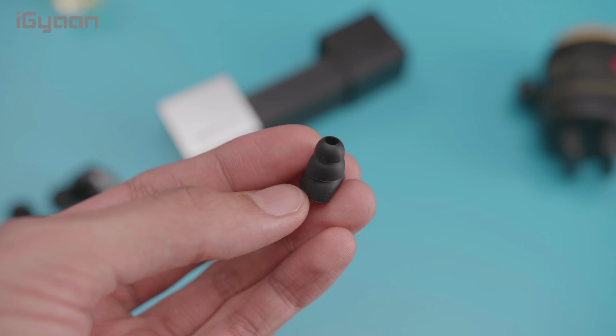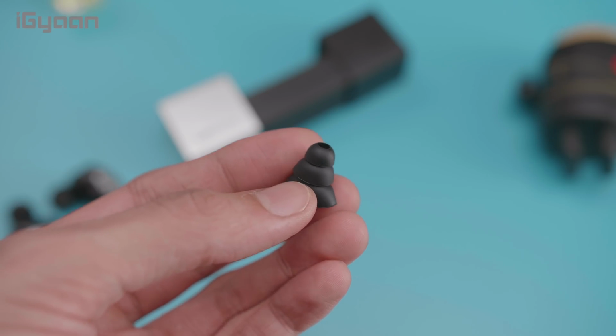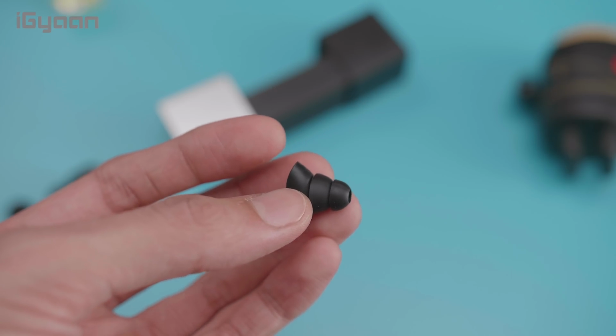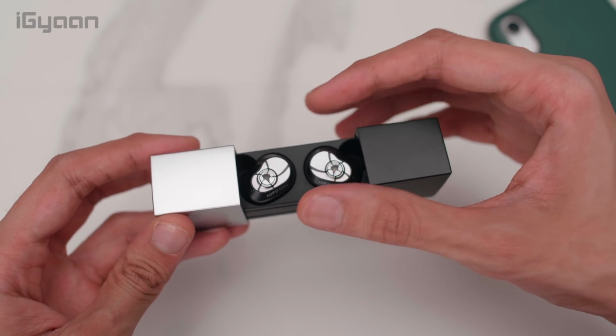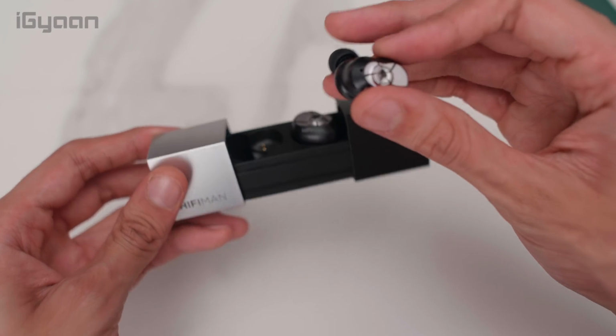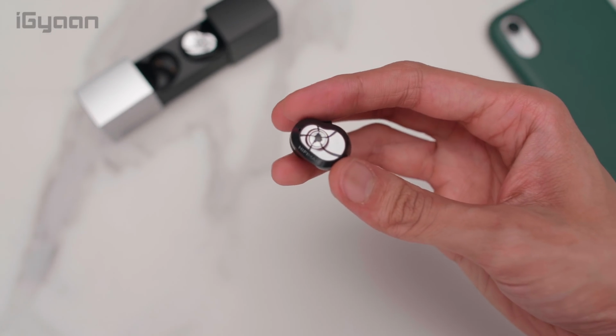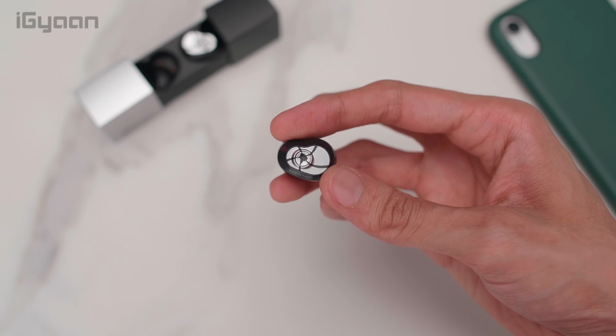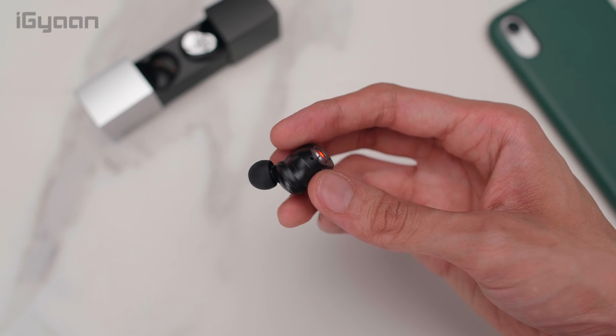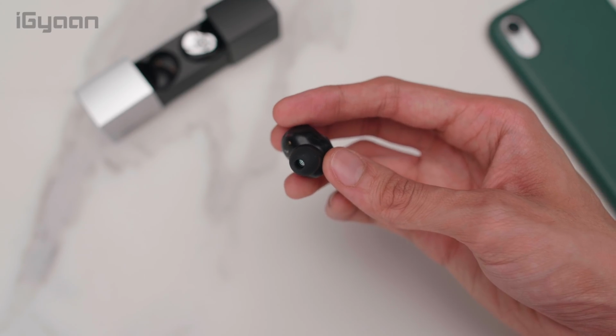They have a whole set of ear tips, so you can get a really nice and snug fit with these earphones. Also, they're extremely lightweight, so they weigh in at about 5.9 grams, which is very comfortable to wear in your ear for long periods of time. They do offer up about 5 hours of usage on a full charge, and you can charge them in the case about 3 times. So you get a total of about 15 hours of usage on these earphones.